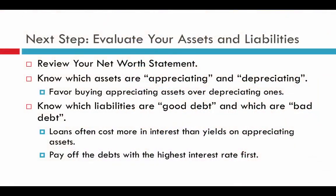As you go forward in the coming months and years, build your portfolio of appreciating assets and know what kind of liabilities you take on. Good debt can be a major league wealth builder for you, but bad debt is always going to hold you back. Focus on paying off the bad debt with the highest interest rate first, the ones that are costing you the most money and hurting your net worth the most.